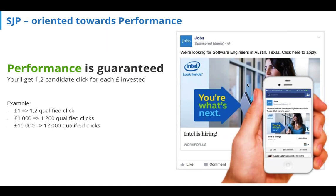And finally, and this is actually the most interesting part of the technology, it is oriented toward performance. For a given budget, you receive a given number of clicks from your targets. This is how we work.